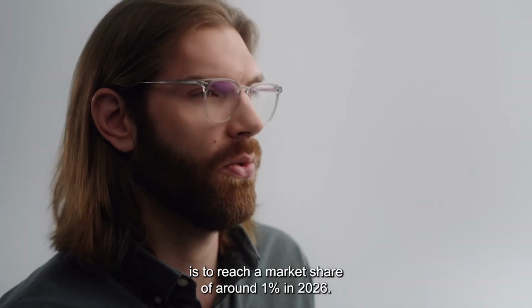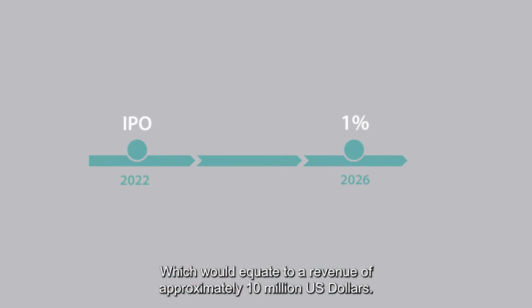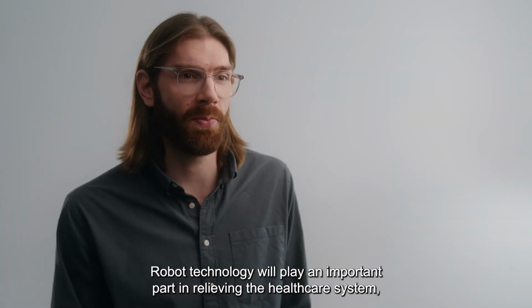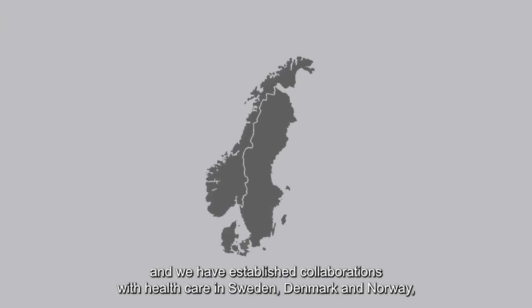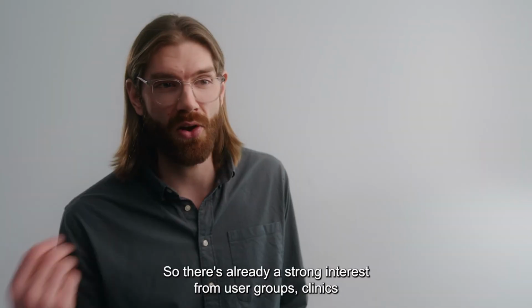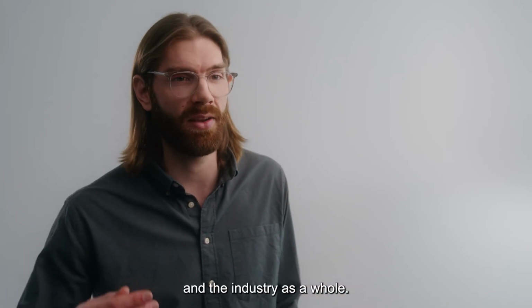Our aim is to reach a market share of around 1% in 2026, which would equate to a revenue of approximately $10 million. Robot technology will play an important part in relieving the healthcare system, and we have established collaborations with healthcare in Sweden, Denmark and Norway through a number of hospitals and orthopedic departments. So there's already a strong interest from user groups, clinics and the industry as a whole.